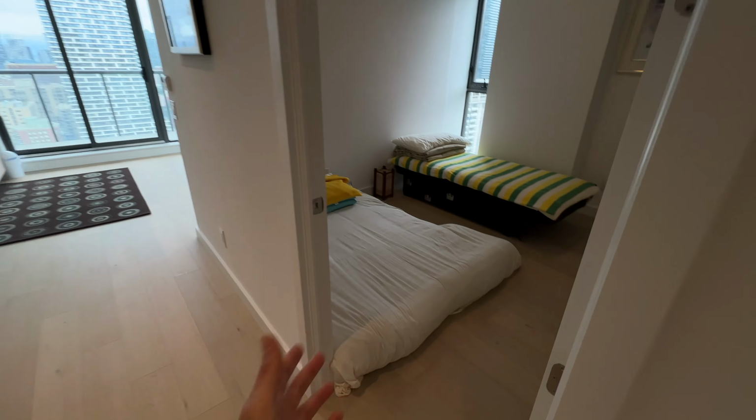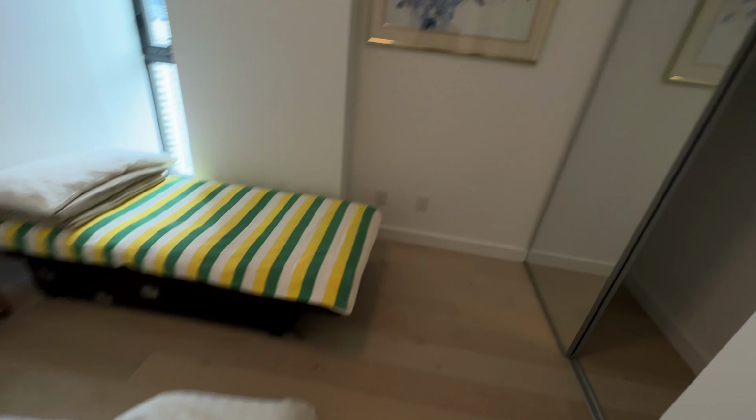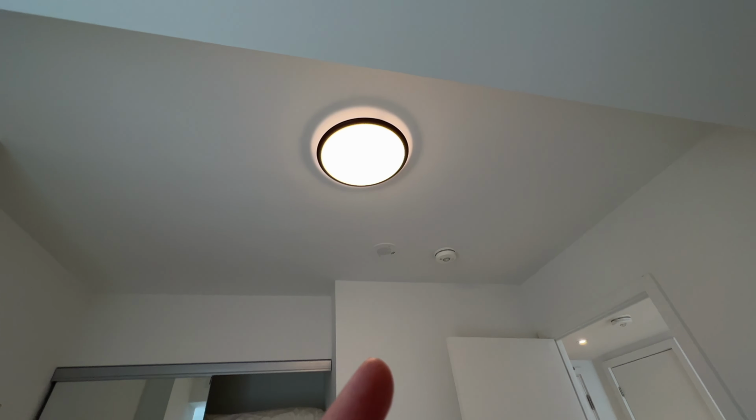Moving up the hallway, you have the bedroom, and as you can see, it's pretty sizable. You could probably fit a full queen size bed in here and a couple night tables, and also have space for a desk in that corner. Now the one thing I didn't like is this window. It's very small, and you don't get too much natural light in the room. Even though the light is on, as you can see, it's darker than the hallway over there.